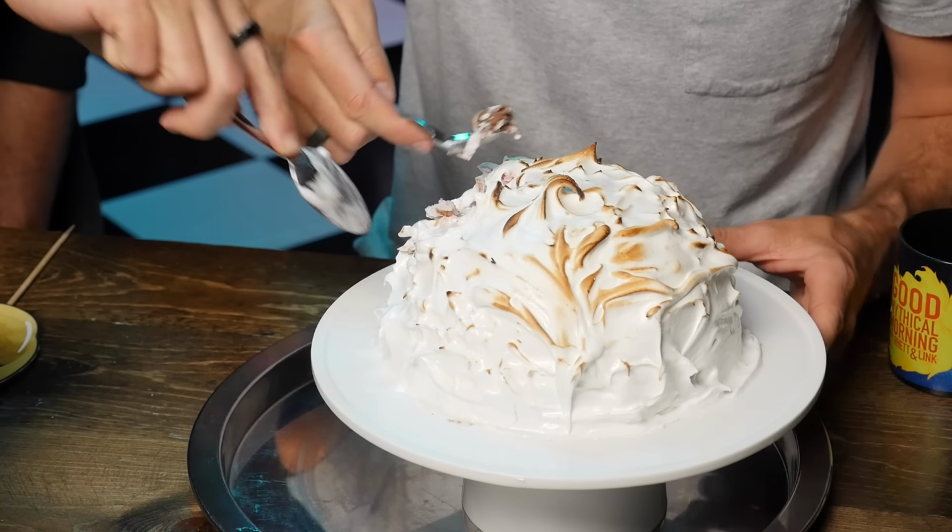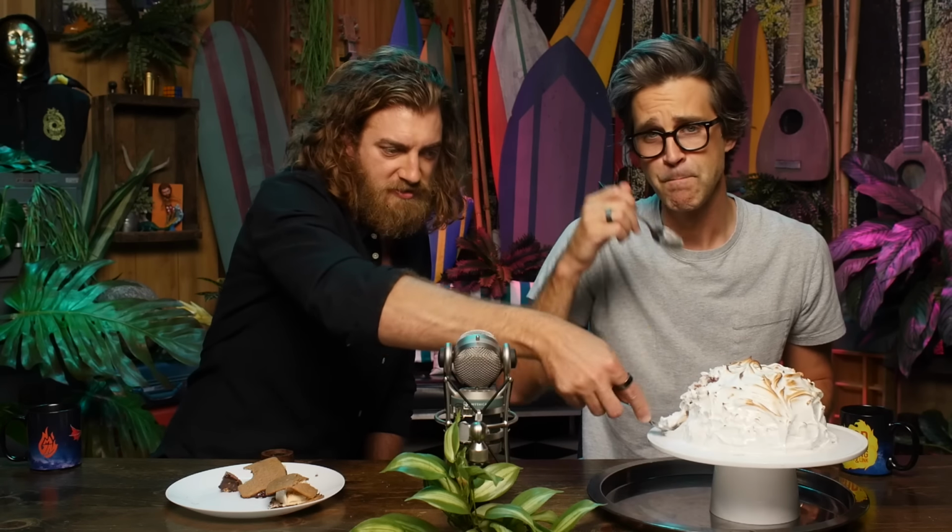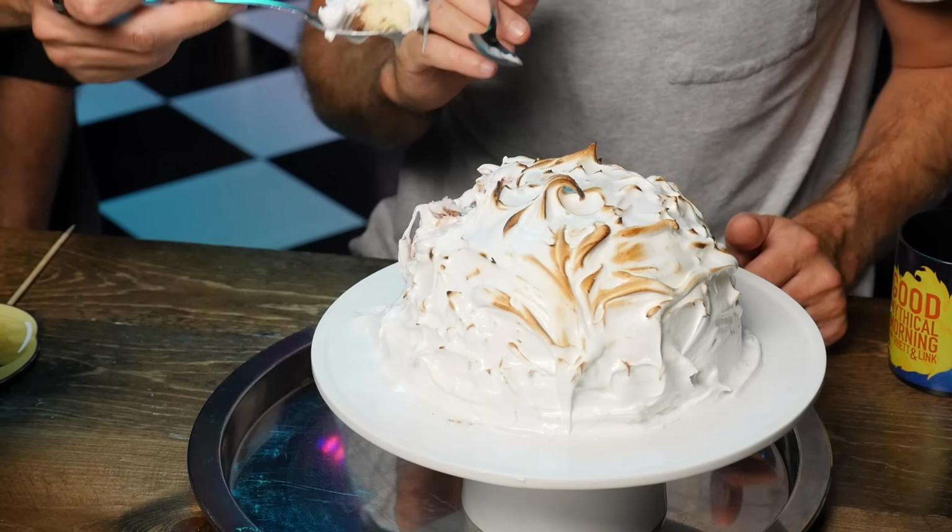I don't want none of that strawberry chocolate. Oh, look, there's cake on the bottom. I just want that vanilla and chocolate. This is good. I don't care if you're not from Alabama. Yeah, this is the one. Did y'all agree? That's so good.